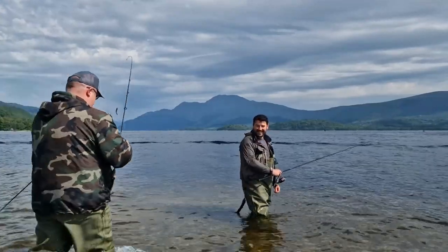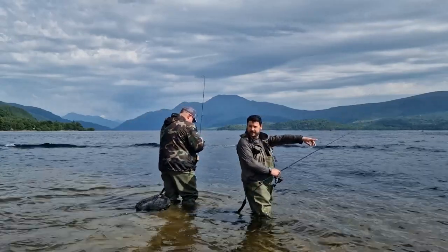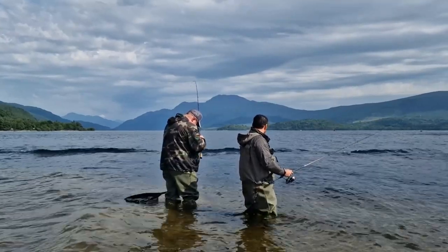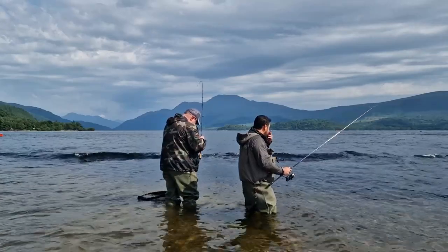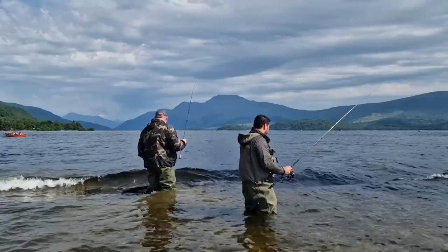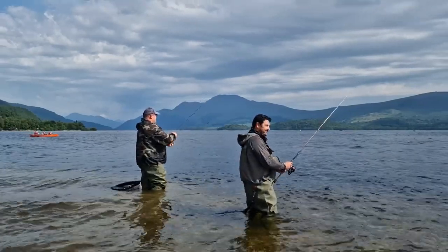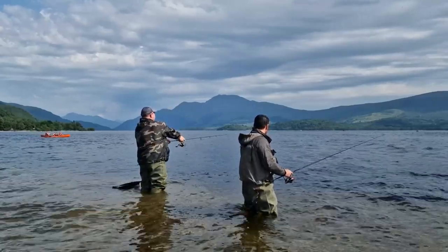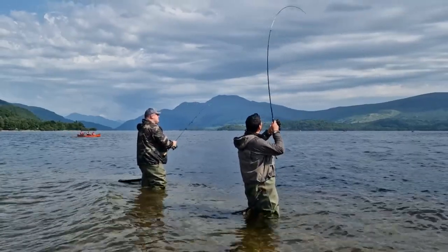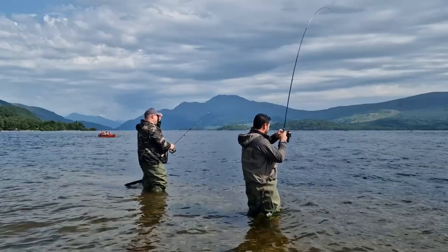Let's try that again without getting caught up in trees. Is that tree here? It was, isn't it? Yeah. I'm caught up in my bloody reel. That's why I wanted the bite alarm. Oh, there we go. There's a fish. Yes. Oh, that's another good one.